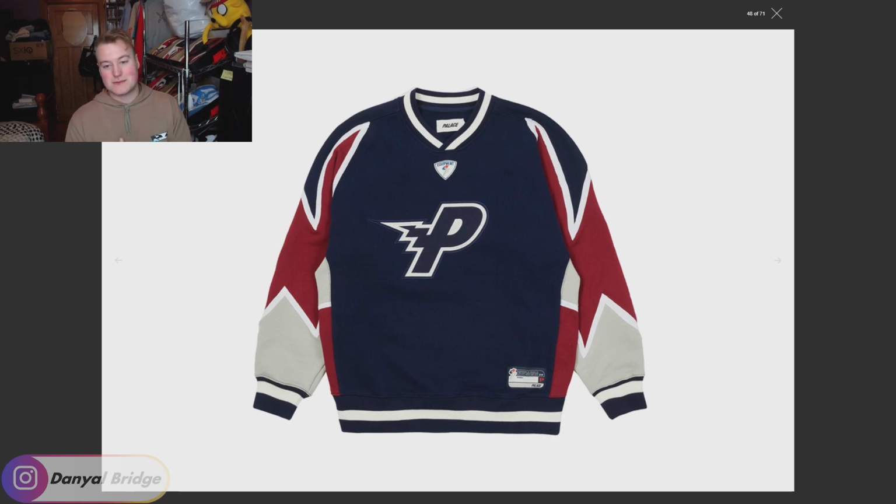It's called that because there's a Palace P on the chest that has a little bolt sticking out the back of it. I know, very, very creative name. This piece, from what I know, is inspired by what looks to be hockey jerseys. I'm judging that off the cuffs, just how the paneling looks on the arms. It reminds me very much of a hockey jersey, but I could be wrong. You guys could definitely let me know in the comment section below if you know where its inspiration is from, but to me it just looks that way.